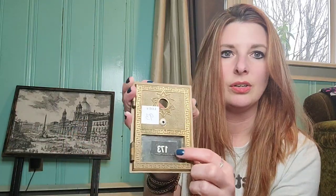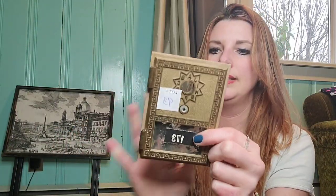So what I might do, I kind of want to keep the number on this one just because it's original to it. This one's just a sticker, so I think I want to take the sticker off, clean this glass, and maybe put a cool picture behind it, maybe a cute little knob or flag, I'm not sure what.